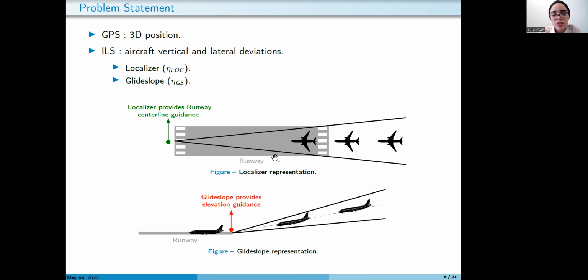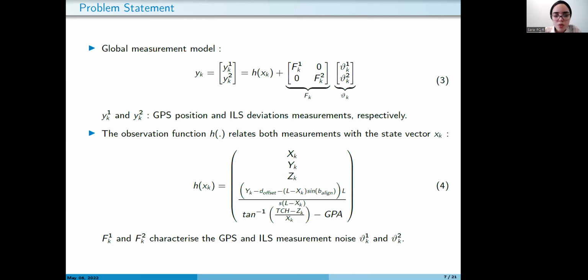So here I do not give the details about the equations. I will show them later. These equations relate the glide slope measurements and the localizer measurements to the state X, Y, and Z, and are computed using some geometric equations. So the measurement equation finally will be given as follows. As these two equations relating the glide slope and localizer to the state, due to the position of the aircraft, are nonlinear, we have a nonlinear measurement model, defined by the two measurements GPS and ILS. So this observation equation will be nonlinear and will be used later to perform the data fusion process.